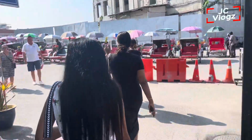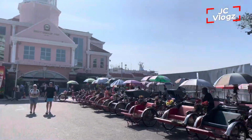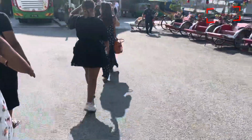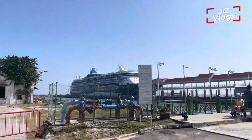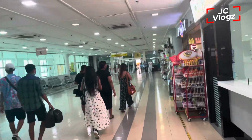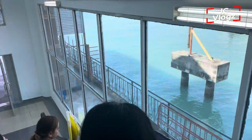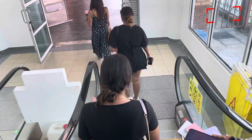Day tour of cruise line here in Penang Island. So this is the port, and I think that's the ship right there. And there's a big cruise ship there. Look at that, guys. Oh, there's no boat there. We're going in, guys. Say hi.